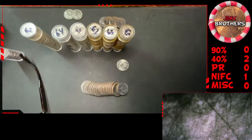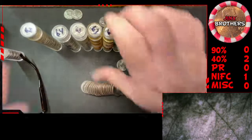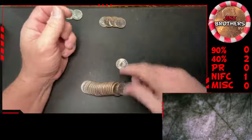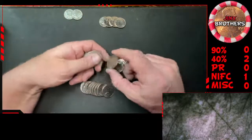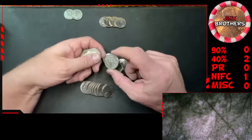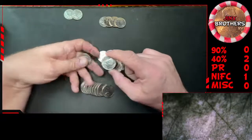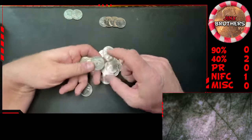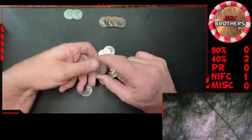And I still haven't even gone through half of it yet. I'm working on a video on all the other stuff. Pretty stoked. The other stuff is just in rolls. So I have no idea what's going to be inside those. This should be fun. But they're old bank rolls, or at least that's what they look like.